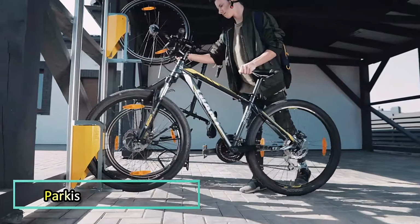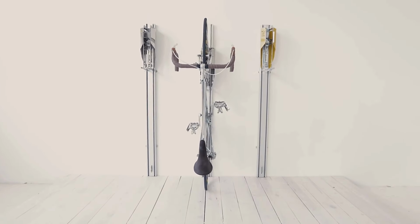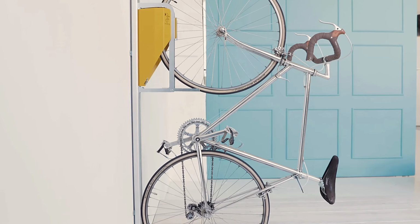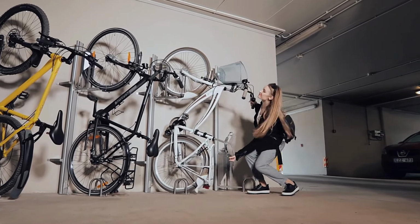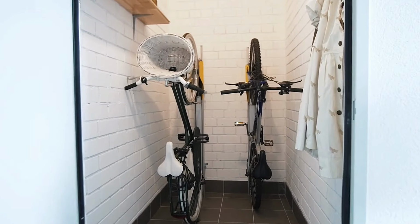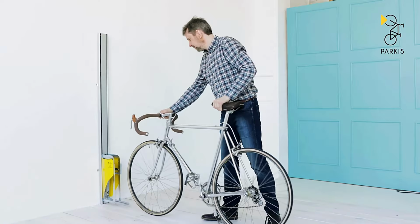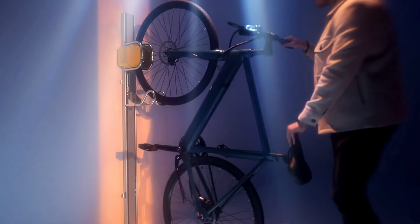Parkis. Parkis is a game changer for bike storage. With a single, effortless motion, it lifts and holds your bike up to 30 kilograms vertically, saving space without any heavy lifting. Perfect for garages or apartments, Parkis reduces your bike's footprint by up to 40%, making storage neat and efficient. Available for $592.